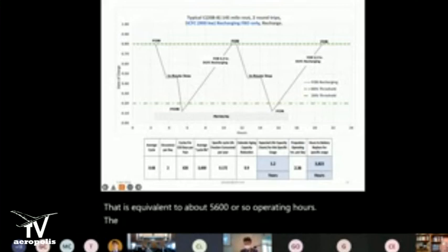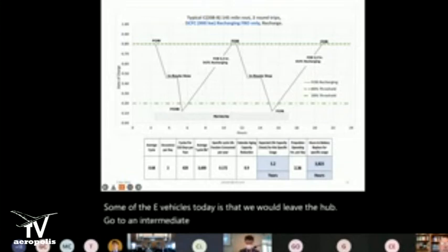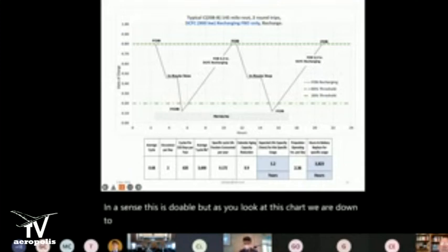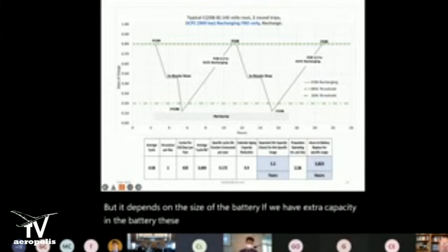The other operating concept would be, and this is one of the assumptions in a lot of the sizing of some of the e-vehicles today, that we would leave the hub, go to an intermediate stop, have a turn time of about 2 hours for the cargo exchange and other operations, and we would return now to the hub. Now, in a sense, this is doable, but as you look at this charge, we are down to 15% of the capacity that we started the working day with. So this is a somewhat marginal concept of operation, but it depends on the size of the battery. If we have extra capacity in the battery, these changes will be smaller.